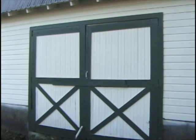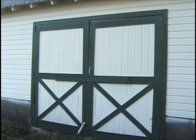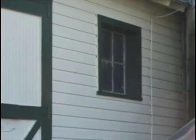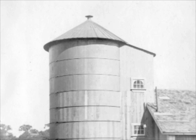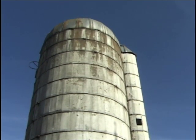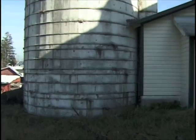These doors still need work. They're pretty beat up. Those were the old horse stall barn doors. That window over there had significant decay because of the silo shading it most of the day. Originally there were wood silos here, which were among the first in the town. My great-grandfather built them. Of course, this silo here was built in the late 30s to replace those wood silos. And this one's made of cement with a steel roof.